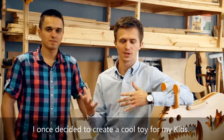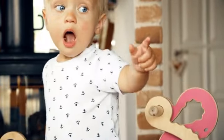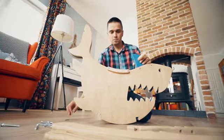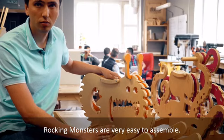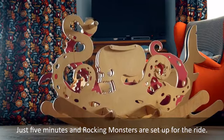I once decided to create a cool toy for my kids. A vivid and stylish monster to play with. Rocking Monsters is very easy to assemble. Just 5 minutes and Rocking Monsters set up for us.